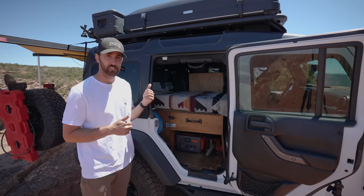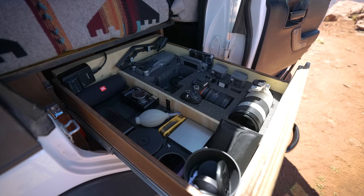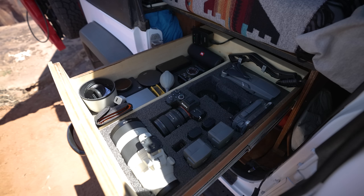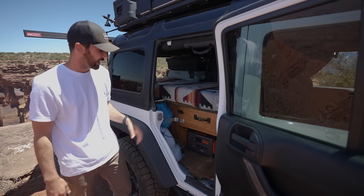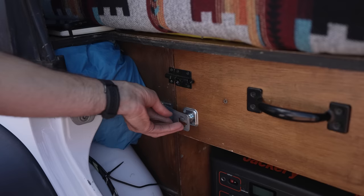And then finally, up top here, this is probably one of my favorite features of the Jeep and something I just recently did. This has always been camera storage, but as of recently, I redesigned the whole drawer and now have actual foam blocks throughout the whole thing. And each camera, each battery, everything has a specific place to go, which has been awesome. I also have a locking system on this. This just locks it into place so it won't move around while it's driving. But this I can actually lock up.